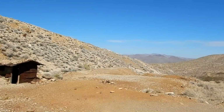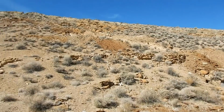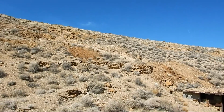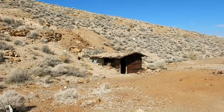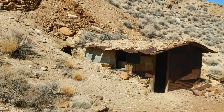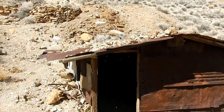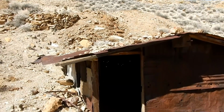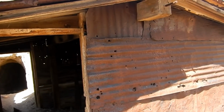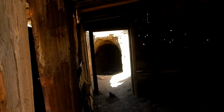So over here is an interesting little shelter. There's a waste pile out in front of it. There's a road that goes up the hill behind it. Looks like a lot of small workings up there. Let's go take a look inside here. Here's this little structure. It's got rocks on the roof to keep the tin from blowing off of it. It looks like it's some pretty old corrugated steel that they're using for siding, wood framing. And look what's behind it.